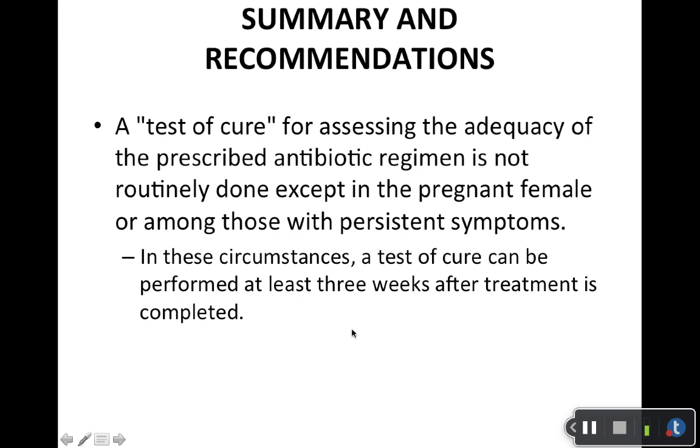A test for a cure for assessing the adequacy of prescribed antibiotic is not routinely done, except for pregnant females or people who have quote-unquote persistent symptoms, and that can be done at 3 weeks after treatment is completed.